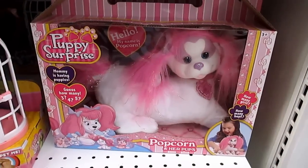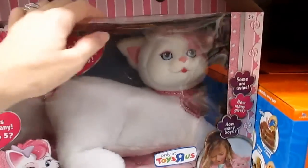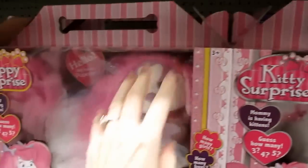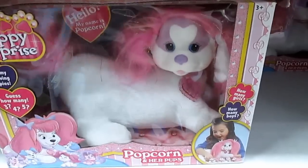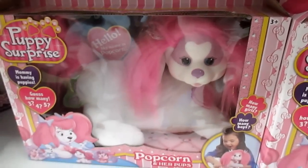Okay guys, after much excitement from you guys in the comments, there's puppy surprise and there's kitty surprise. I'm going to be picking up a kitty surprise today and I might get a puppy. I haven't decided yet. But a lot of you guys requested that we do a review on these. So we are going to get at least a kitty. I already picked out a kitty and I might get a puppy. So we'll see, but look for a video on that soon.